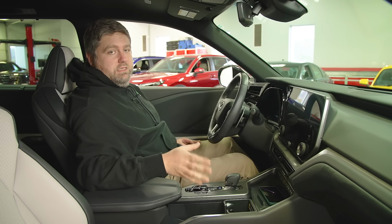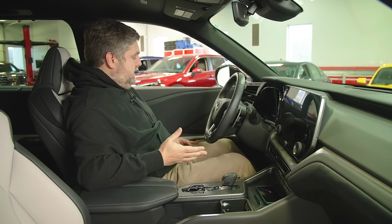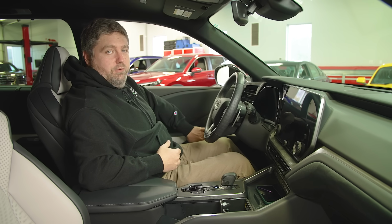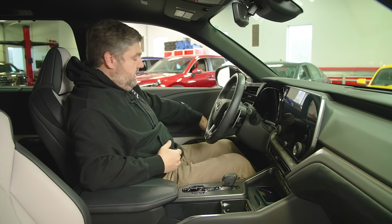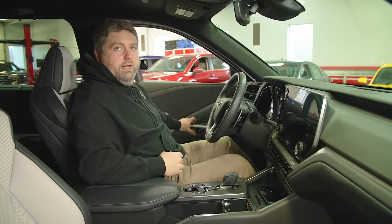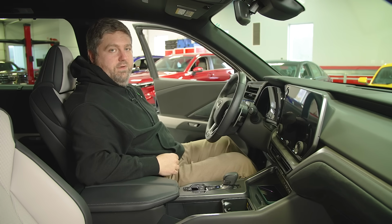So if you have a Lexus and this happens to you, there is a way to deal with this. What you want to do is on that electronic release, instead of pushing it, you actually want to grab the front of it and pull it towards you, and now it becomes a little door handle, kind of like a traditional door handle, that's cable operated, and you can release the door and get yourself out.